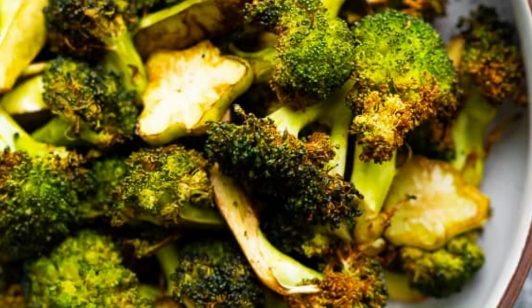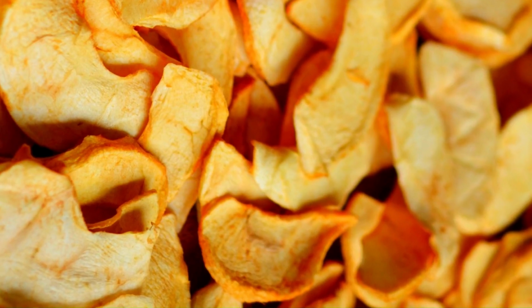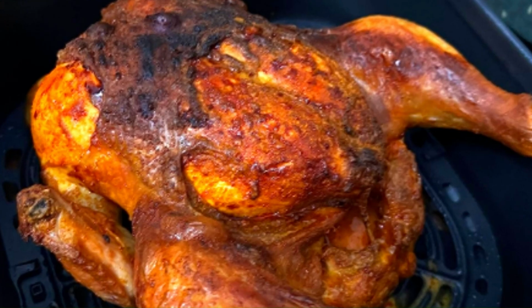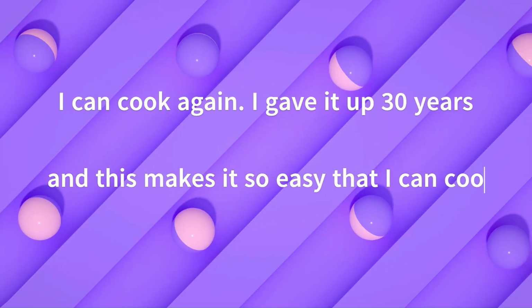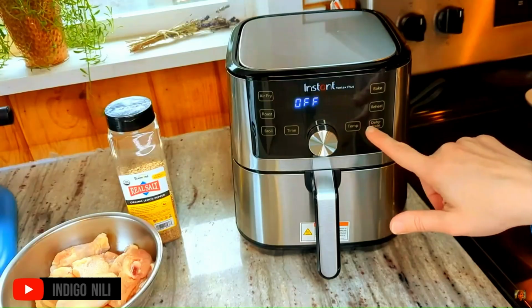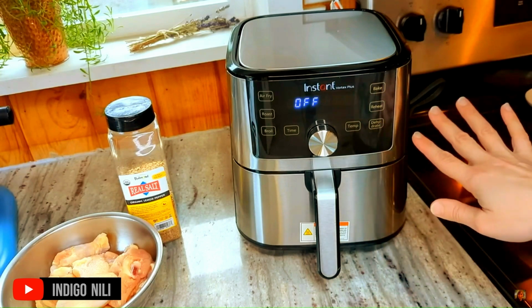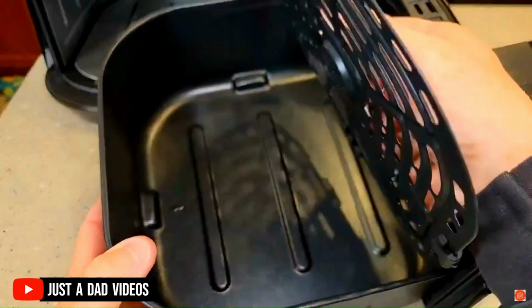They've also used it to grill ham and cheese, to roast cashews, and to make dried apple slices on the dehydrate setting, all with great results. A user even made donuts, and another one made a full-sized chicken in it. "I can cook again. I gave it up 30 years ago, and this makes it so easy that I can cook," says one user. Another one states that they use it more often than their stovetop and even more often than their microwave. In the meantime, many also note that using the dehydrate function could mean running the unit for hours.